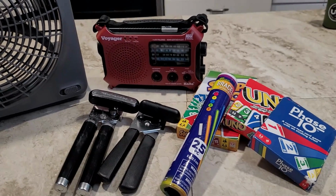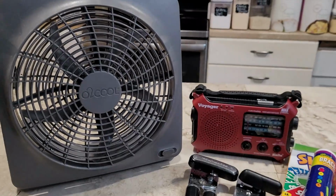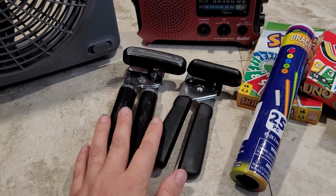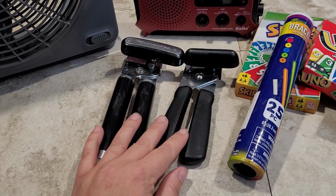In the next category, we just have a few basic emergency supplies that didn't go in with any of the other categories. You definitely want to make sure that you have some manual can openers on hand.